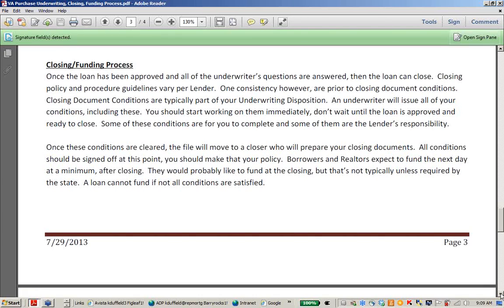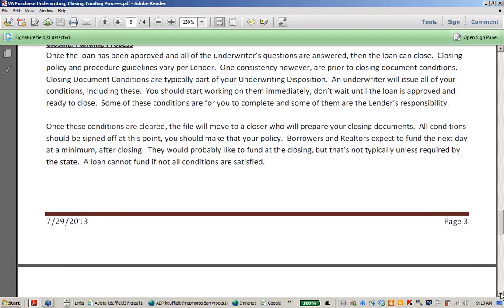An underwriter will issue all of your conditions, including these. You should start working on them immediately. Don't wait until the loan is approved and ready to close. Some of these conditions are for you to complete, and some of them are your lender's responsibility. We talked about this way at the beginning of the discussion today. Jump on all those conditions, whether they're yours or not, and make sure they're getting done. Work on your prior to document conditions at the same time you're working on your underwriting conditions. Because once everything is cleared, the file will move to a closer who will prepare your closing documents.